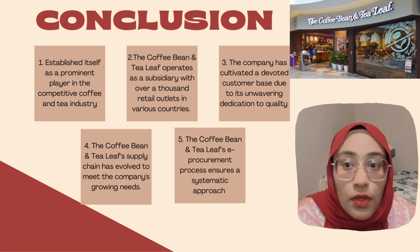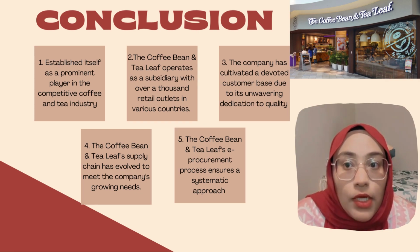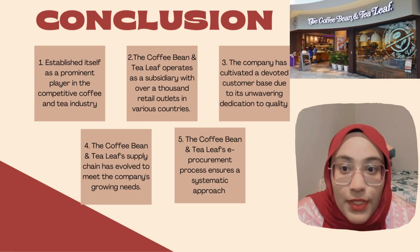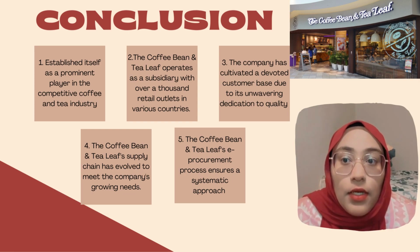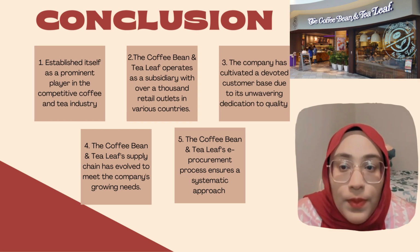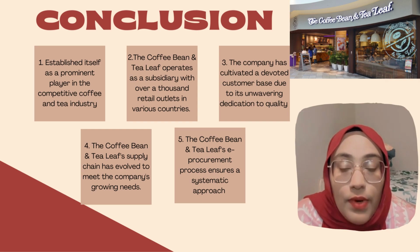Firstly, to summarize all of this, the Coffee Beans and Tea Leaf has established itself as a prominent player in the competitive coffee and tea industry by capturing the hearts and palates of enthusiasts worldwide. Secondly, the Coffee Beans and Tea Leaf operates as a subsidiary with over 1,000 retail outlets in various countries.